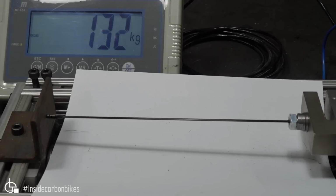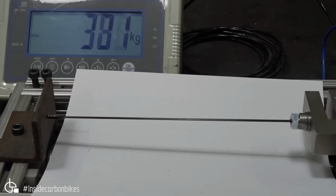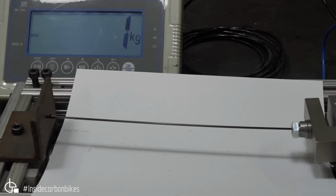Just as a guide, a CX-Ray typically fails at around 310 kilos, thereabouts. That's pretty standard for most metal spokes. They fail around that 300 odd kilos. So let's see where this one goes to. Okay, well, there's 310, 320, 350, still going. Coming up to 400 now. 400, and keeps on going, and bang, there we go. What was that, around 420?